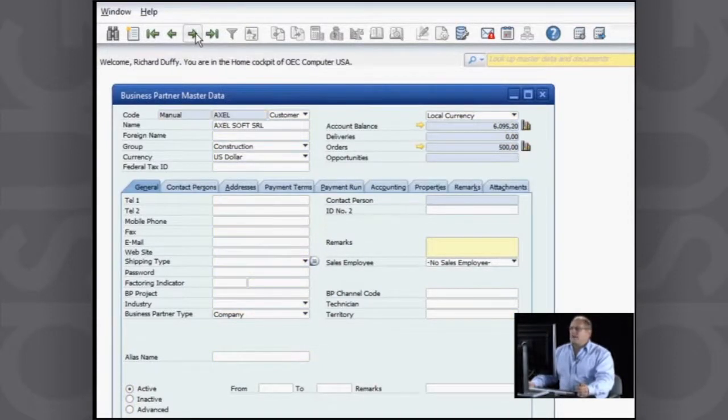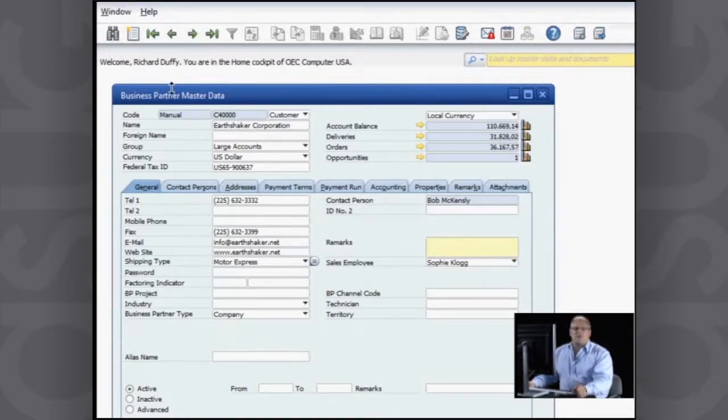Let me call up one of my customers who's got quite a few sales orders and a few opportunities on the hop. Okay, well, here's Earthshaker Corporation. Now, I can see from this one screen their account balance. I can see what value in deliveries I've got still pending, the value of open orders. I can see how many sales opportunities I've got.